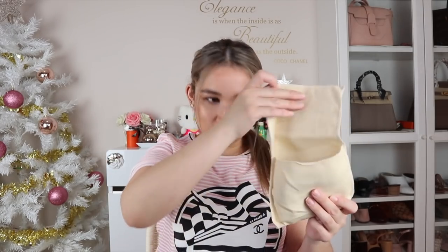The ribbon's a different color than usual. I have actually seen some of the Christmas packaging come with the classic blue ribbon, but still have that card. So I'm grateful that mine came with the classic white ribbon for Christmas. And again, I'm rambling. Inside is the round coin purse from this year's Christmas collection.